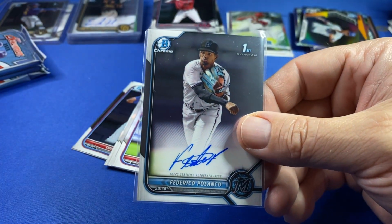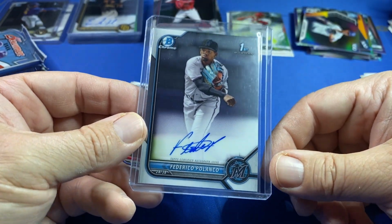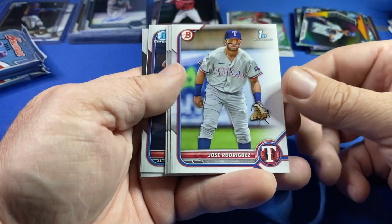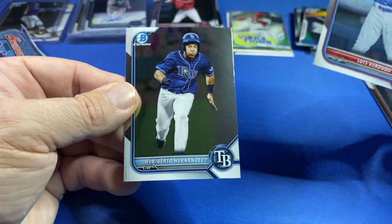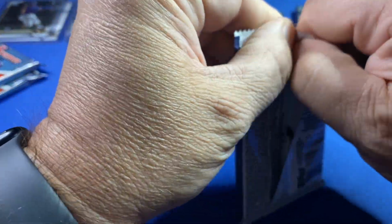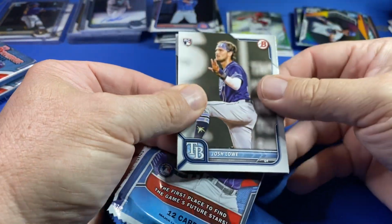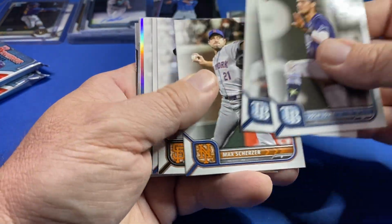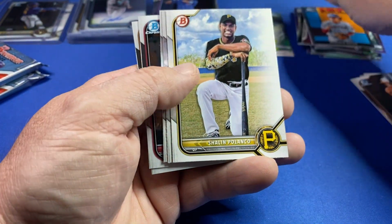Unreal. This is starting to turn out to be like a jumbo hobby box. Imagine if we had 3 chrome autos. Unreal. Luis Verdugo. There's that Hernandez. 3 packs to go. Are we gonna get any more color? I'd be so surprised if we did. My mind is blown right now. I don't even know what to say. Unreal.